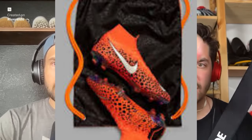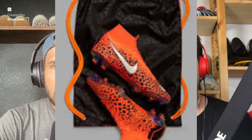Do you remember? So that's the Superfly 2. That was his first colorway. And then I think it was the Superfly 6 where they did, I think was it Kim Jones where he had the orange Mercurials with the Safari print on the heel. They've done that for him on that too, and unless it's the white and black, it always looks off to me. Oh yeah, interesting.